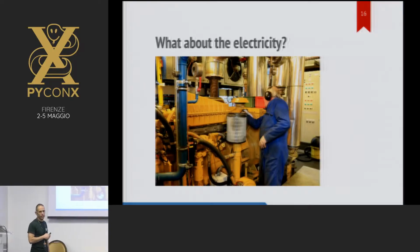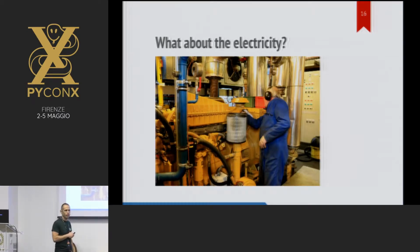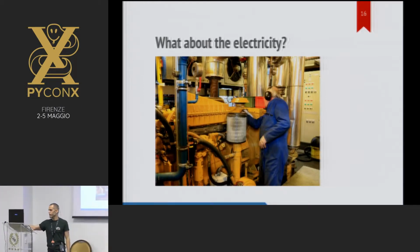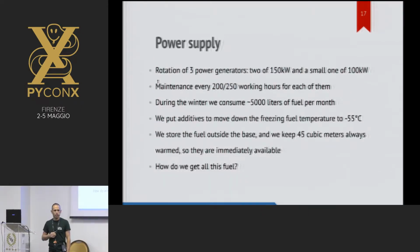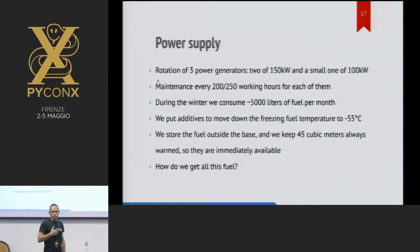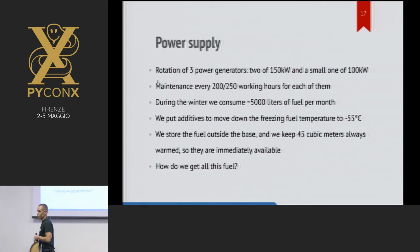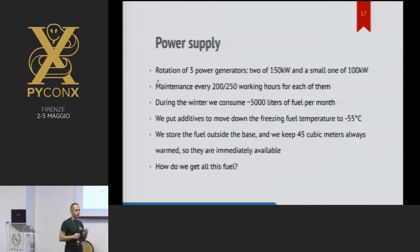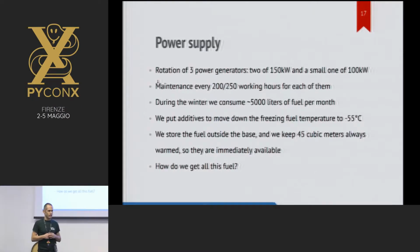Andre, the technical chief, is taking care of the maintenance of one generator, because of course we need electricity in the base, and we have 3 big power generators inside the base, but that's not enough because maybe the base, because of a fire, will be destroyed, and you have to go outside of the base. So we have also 2 generators outside the base in the summer camp.